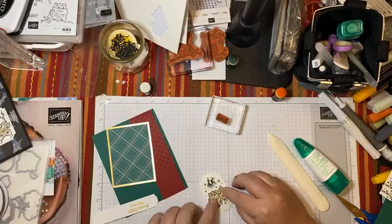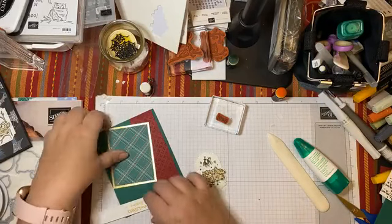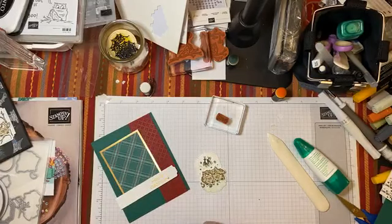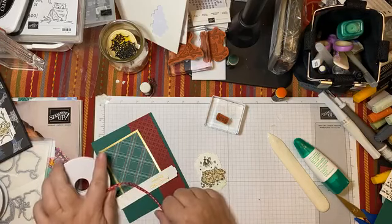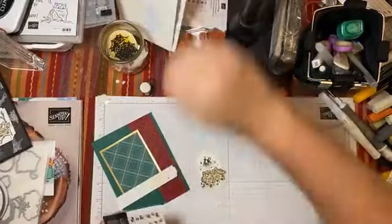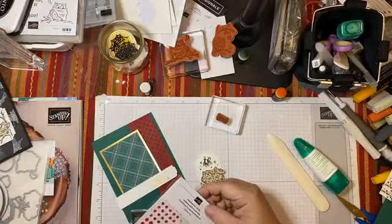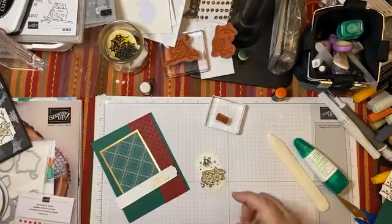So I add my little owl couple. Now I'm going to take a little bit of the, actually, maybe not. I think I'm not going to use that. I'm going to use the gold faceted gems. Oh, no, I have these too. I have these wonderful gems. Maybe I'm going to use the wonderful gems. I love playing with little sparkly stuff.